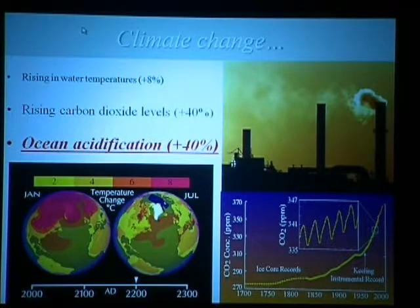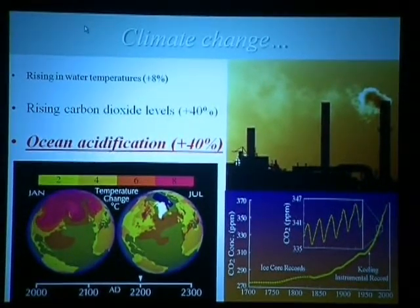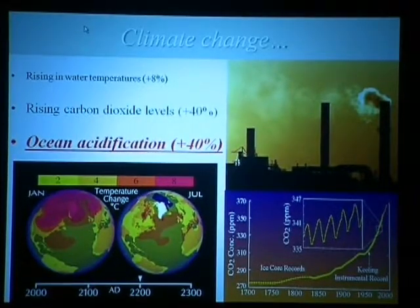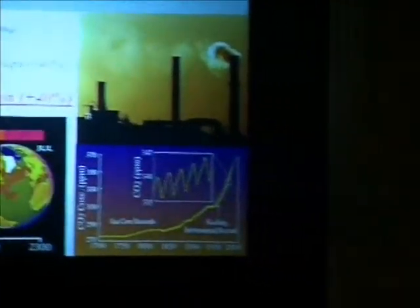And I think when a lot of people think about climate change, the biggest thing that people think about is global warming, right? And that's almost synonymous with a lot of people. Higher temperatures due to the greenhouse effect. And that certainly has happened. We've had an 8% increase in global temperatures over the past century. But that's a small increase relative to what we've seen with regards to the increasing levels of carbon dioxide in our atmosphere, a 40% increase, and also within our oceans, a 40% increase in acidity.